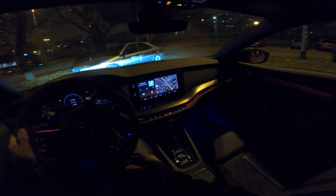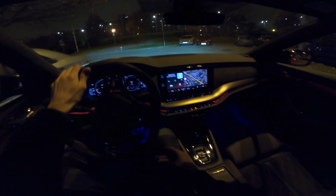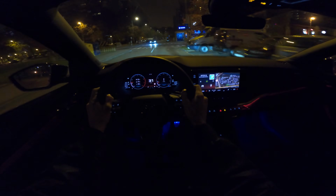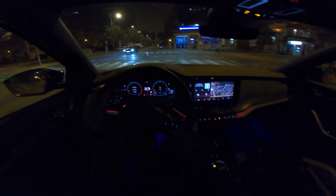Car locked itself. So the car has a pretty good turning radius when you're on the parking. It's not too shabby. So let's immediately start talking about the car and driving feeling on the road.